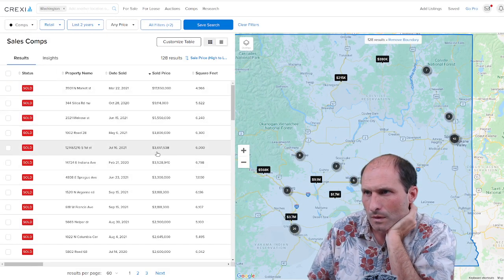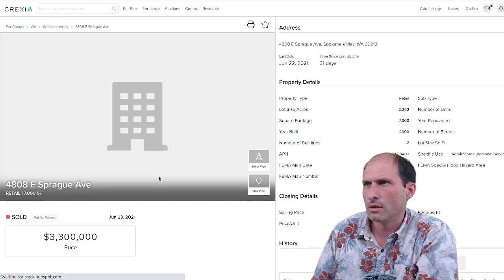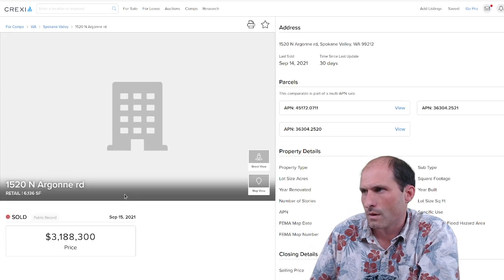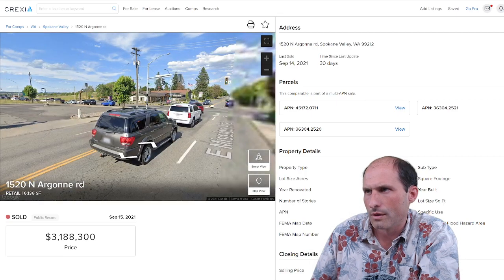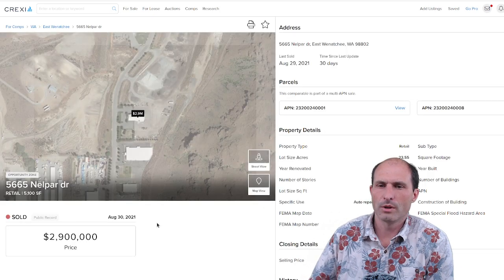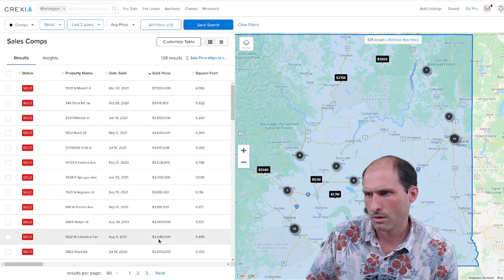I've seen this one before. Here's Spokane, 3.3 million. Storefront, we just looked at this one. 3.1 million. Multiple APNs. This is a little store. Oh, this is the gas station one. $2.9 million. I'm trying to look for some good examples of what somebody might sell here if they built it and sold it. We've seen this one before. 2.6 million.